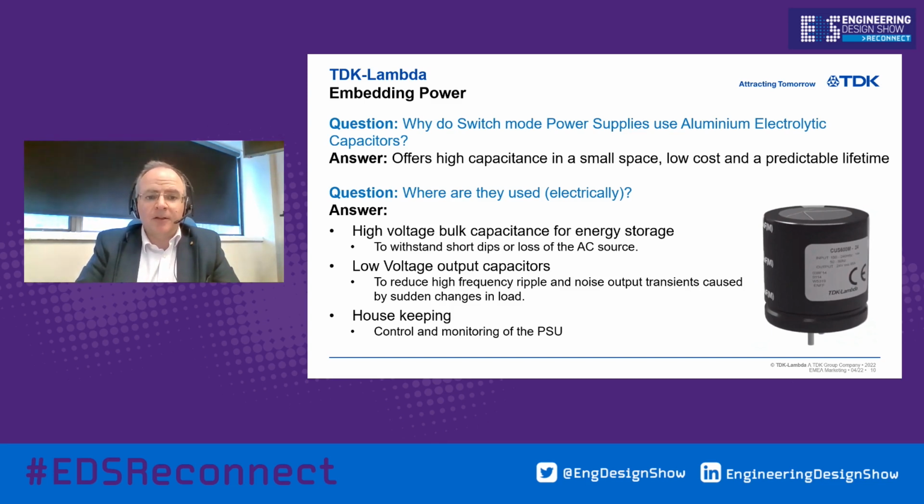You may remember the equation energy stored is half CV squared. This is half of capacitance times the voltage squared. This energy store is critical, as I will explain shortly. In addition, they are relatively low cost, and as importantly, they have a very predictable lifetime behavior.